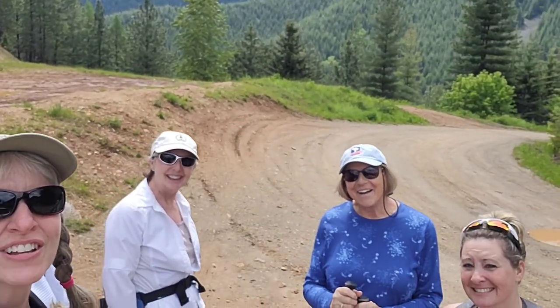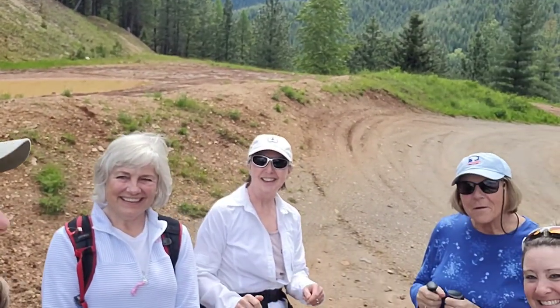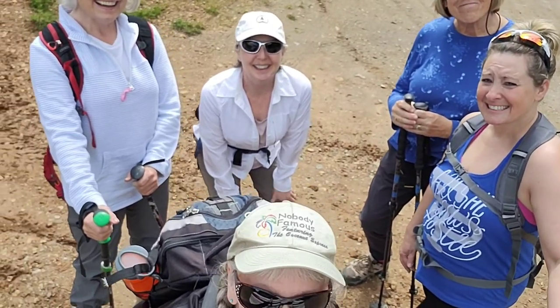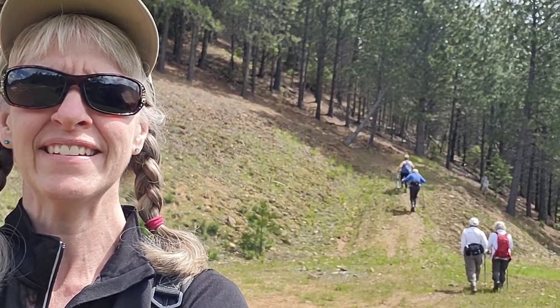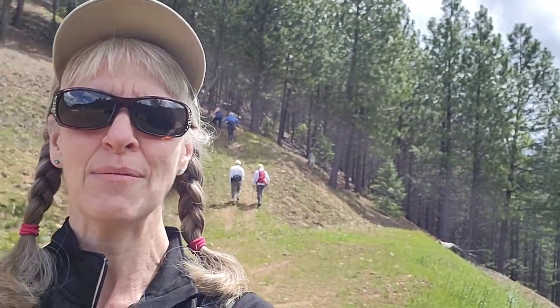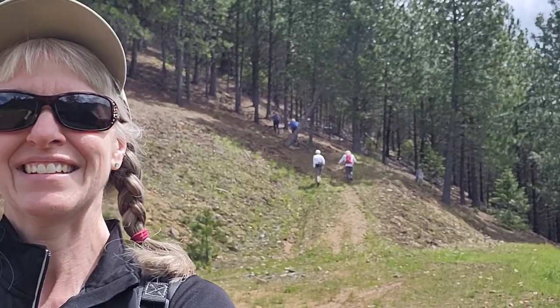Okay, here we are. Are we all here? We're all here, and we're going to try to find the trail up. I really need to learn how to use a selfie stick. Okay, so we think this is the trailhead. It's kind of near this mud bog area. And so we're heading up, and we think that the K is just on the other side of this little hill. So here we go.